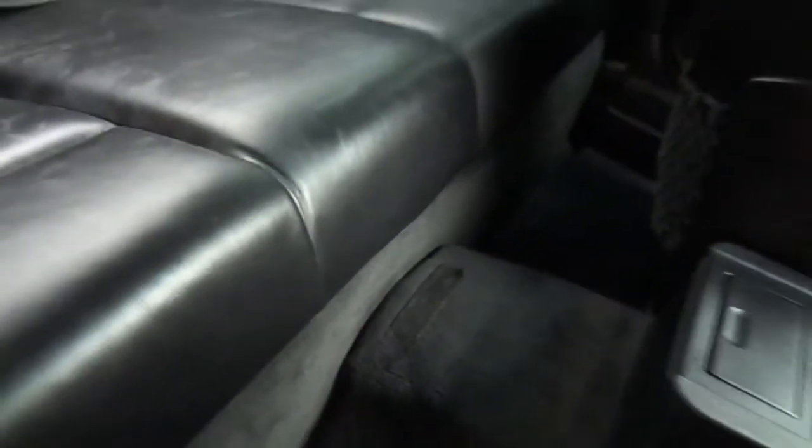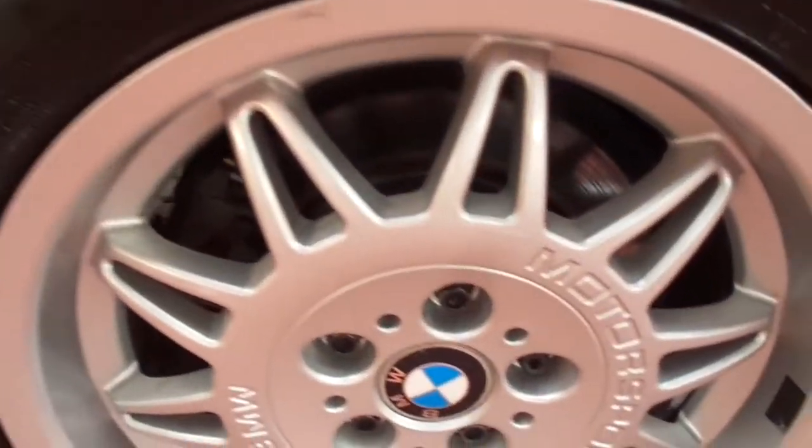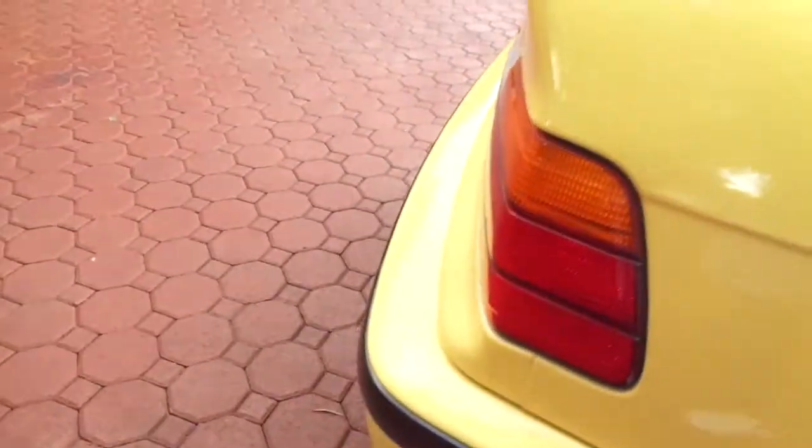Of course, hardly anybody's ever been back here. It looks fantastic back here, folks, though. They had a brand spanking new headliner put in it, I guess probably when they bought it. And I mean, this thing has been serviced and taken care of like clockwork. It really is amazing. These are original M3 wheels from 1995, folks.